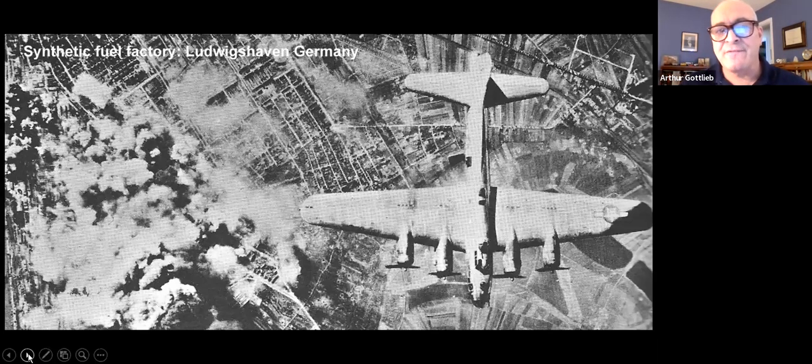So here is a synthetic fuel factory in Germany. Frankly, the Germans' technology was just incredible in this regard, from the standpoint of their chemists. They were taking coal and turning it into lubricating oil and into fuel that you can use in engines.